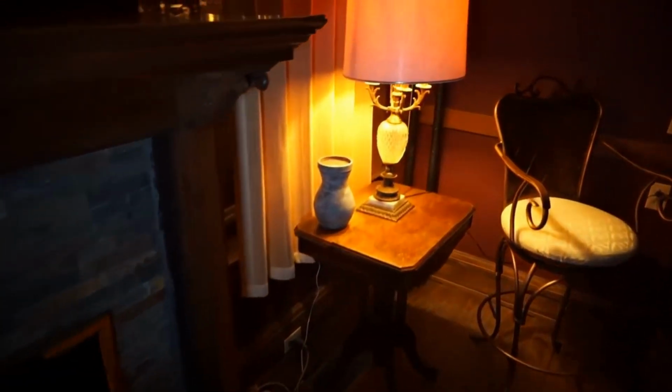I think I need to move to the billiards room. I keep hearing stuff back there. Let's move over there. All right, guys, I've made my way to the billiards room. I'm gonna turn this lamp off over here first so we don't have this extra light. I can figure out how to do it.